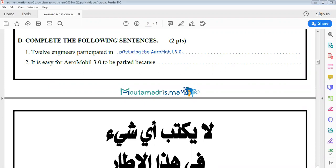This is the perfect answer. It's correct, it's short and to the point, right? And notice how Nema used a gerund here. That's what we do. We participate in plus verb plus ing.